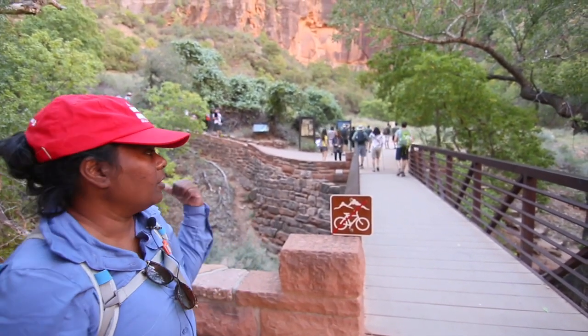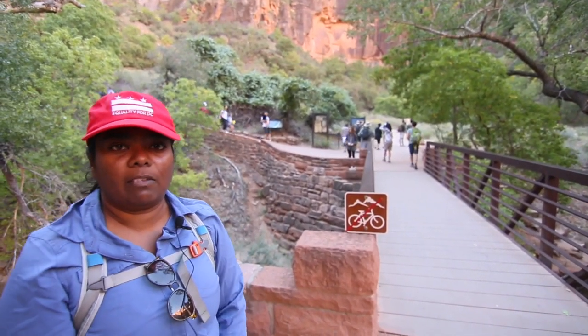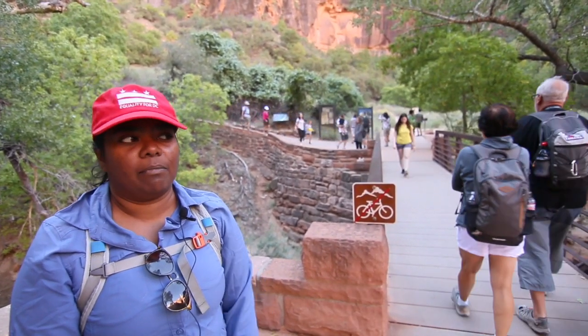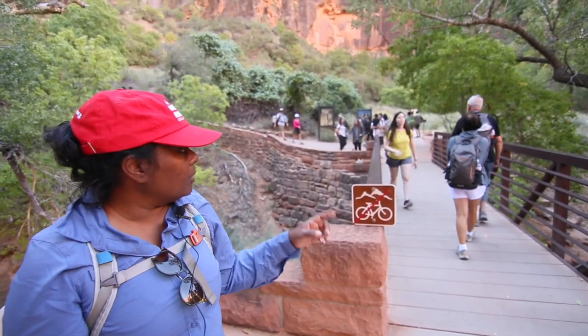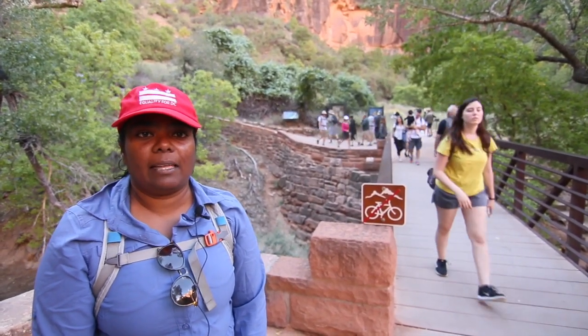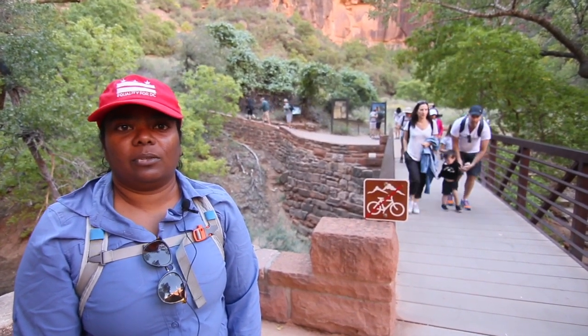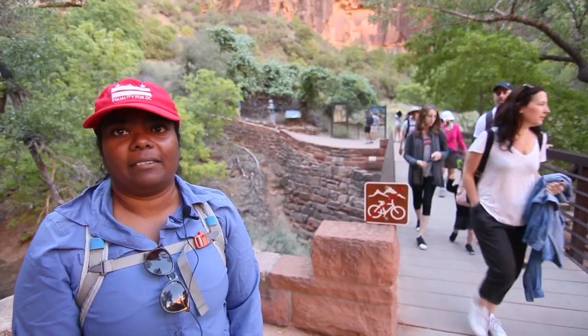If you go to the left, you'll go to Weeping Rock, which is a steep hike, but it's really short, 1.5 miles round trip. But I'm going to Observation Point, which is an 8-mile round trip hike, and it should be about a 2,000 foot elevation gain. So it should be an all-day hike today.